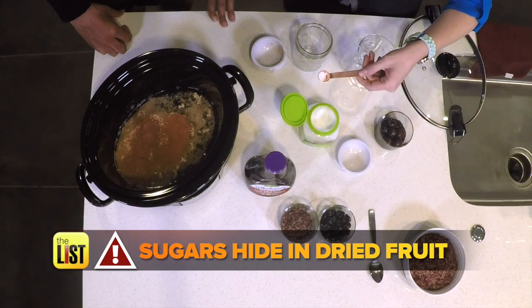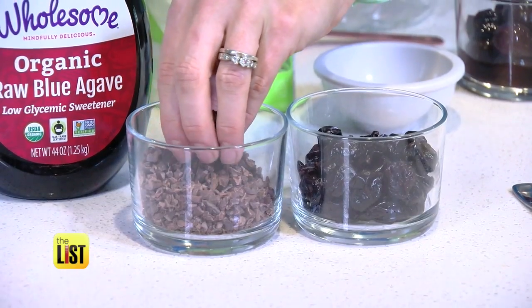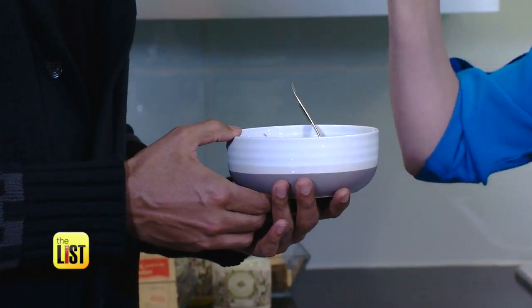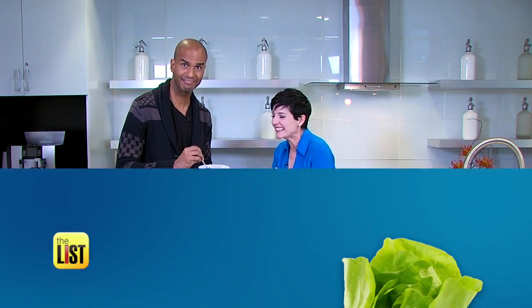I would use those in place of a dried because there's a lot of hidden sugars, hidden calories. But then I love cocoa nibs. It doesn't have any extra sugar in it. A sweet breakfast and less calories. And there's chocolate in there.